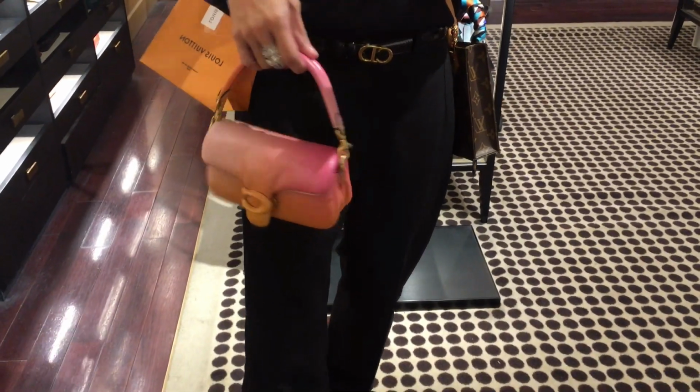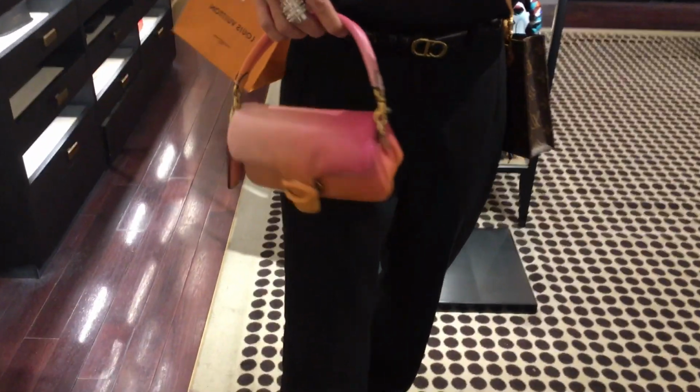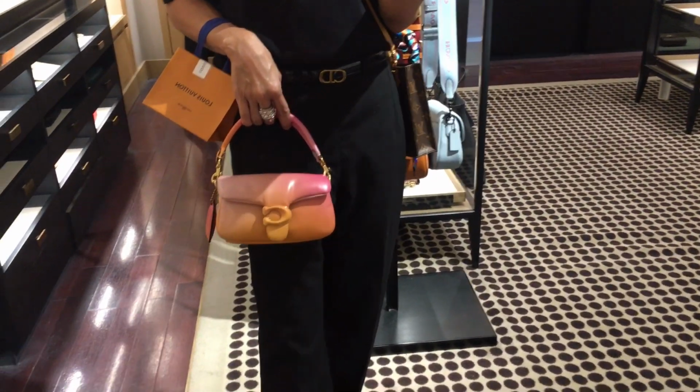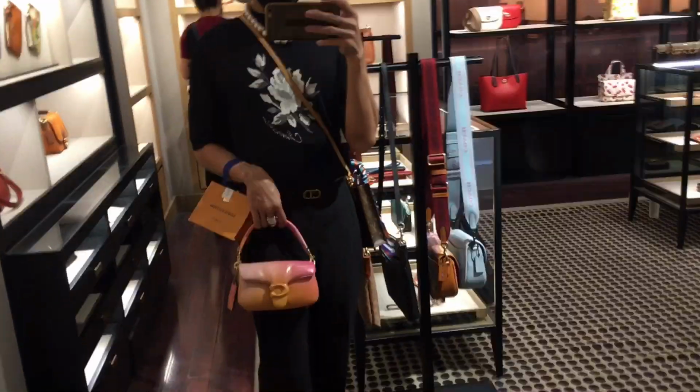Just a few mod shots for everyone who's interested. I stand around 5'5". So again, this is the size 20, the smaller of the very cute Pillow Tabby bags.